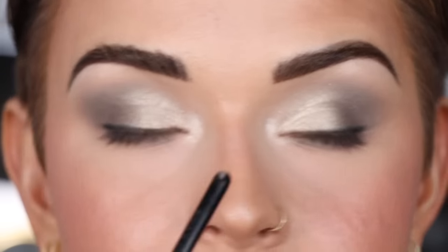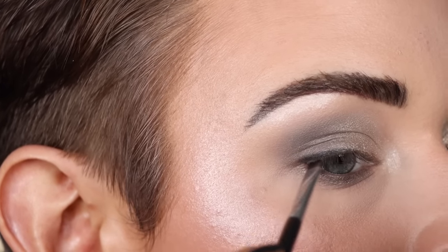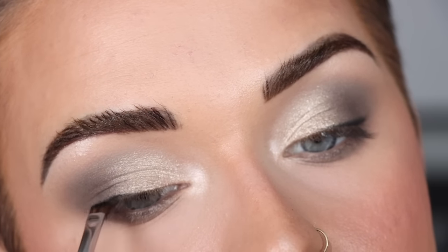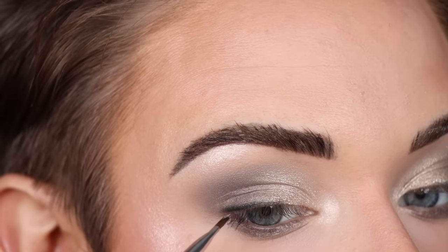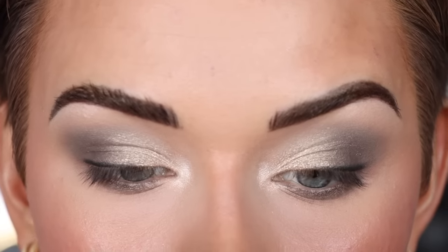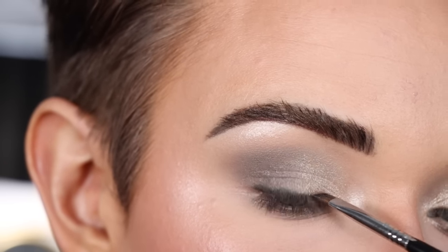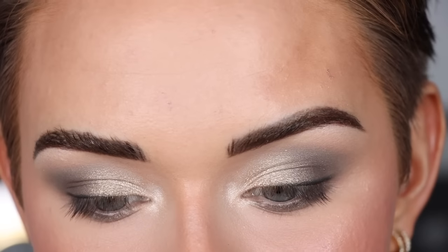My right eye is always harder for me to do my liner on. I think this eye is like a millimeter longer than this eye, but this eye is more round. I don't know. It's fine. No one's eyes are perfect. Mm-hmm. Not liking this shape right here. Okay, that's fine. I feel like I just stare into my soul a lot in my eyes.